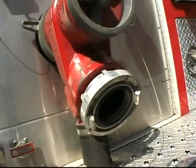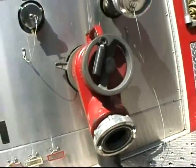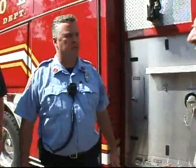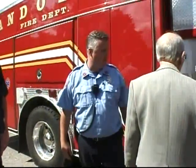You try to get a main street hydrant or a circular hydrant. You don't want to get a dead end hydrant because there's a chance of less pressure. How long did it take you to hook up? Just a couple minutes. We're pretty proficient at doing that here. We drill on it occasionally.